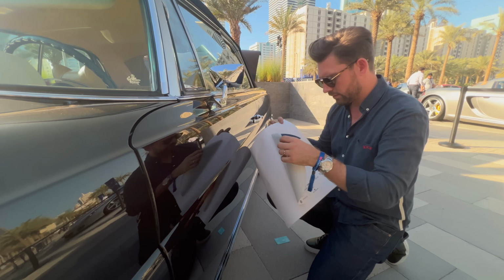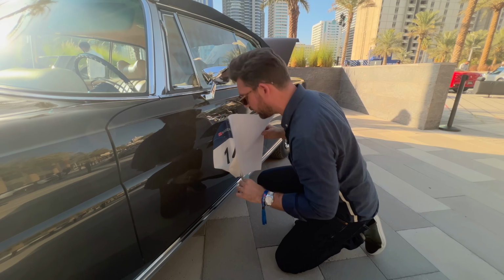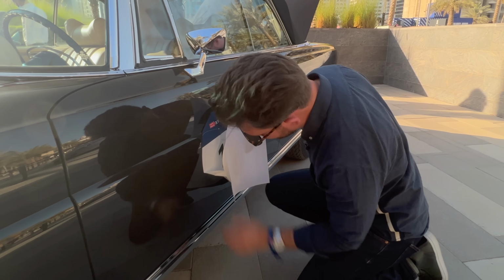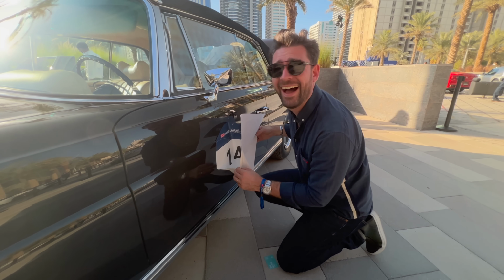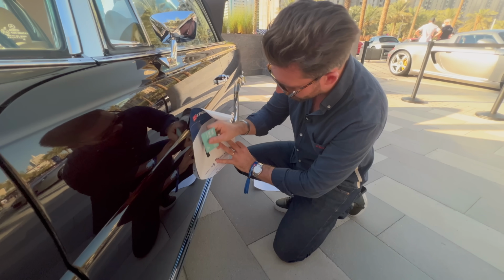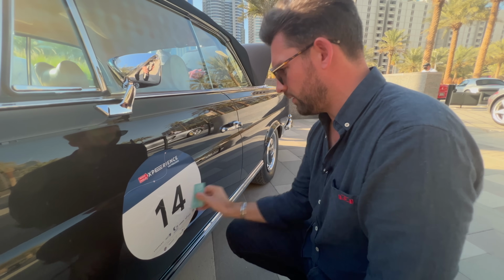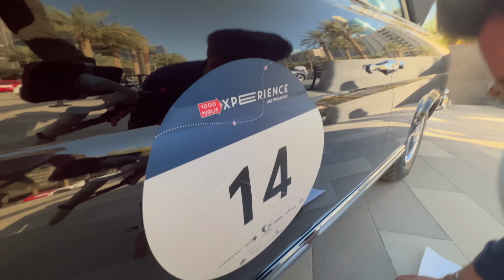Ready? Oh no, it's stuck. Hold on. This is terrible. I'm doing it all wrong, lads. What on earth has happened here? It's stuck to itself here, though. Shall I just slap it on? It's a good job I'm in control of editing. I don't really have much choice. What is going on here? Ah, forget it. Slap it on.